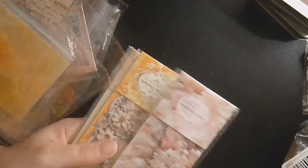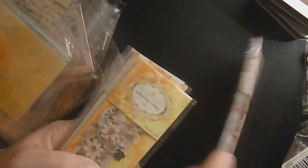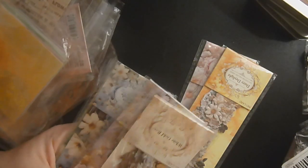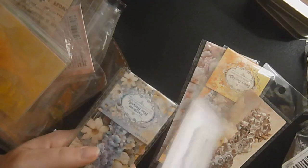Sometimes I just need a little something to go on the sides of pages, and these are like page runners. So, flowery things to put up the edges of pages. I've got pink ones, some really nice yellow ones. These are called white gold, it says. Again, really pretty. Wisteria Dream.